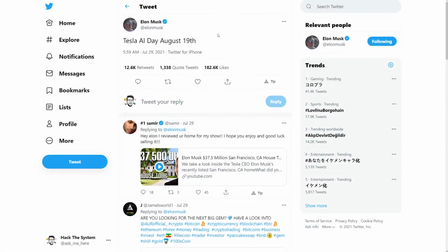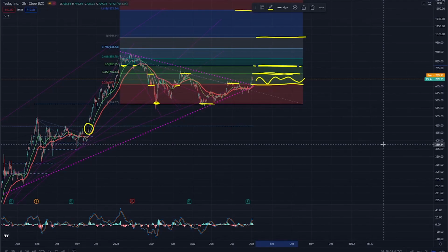And also we have a confirmation from Elon Musk that there will be this Tesla AI Day held on August 19th, so there will also be, I believe, plenty of very interesting information there, which is now just 2 weeks away. And this is it from today's video.